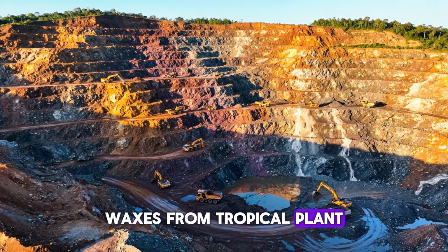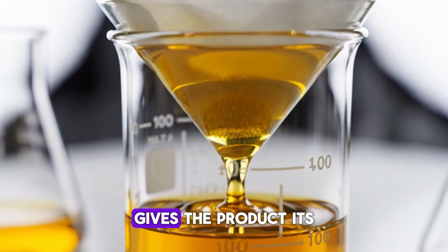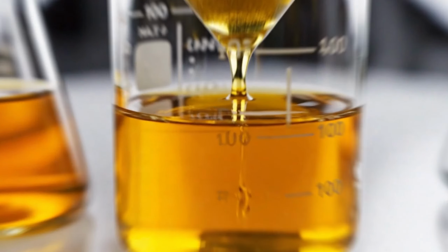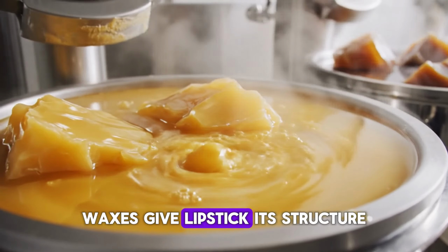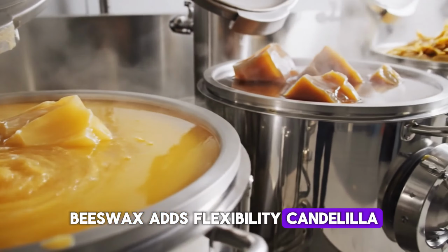Waxes from tropical plants. Oils form the heart of lipstick. Castor oil, one of the most common, gives the product its smooth glide. These oils act as emollients. Waxes give lipstick its structure. Beeswax adds flexibility. Candelilla wax increases firmness.